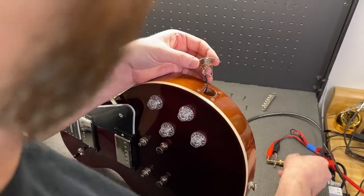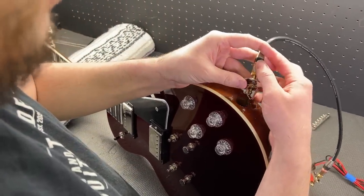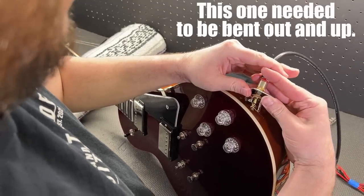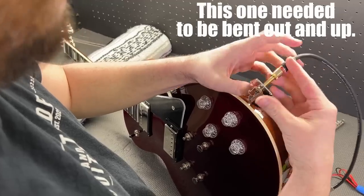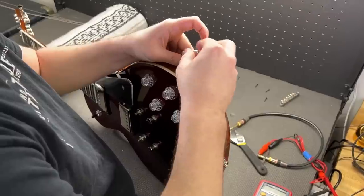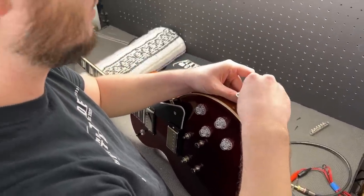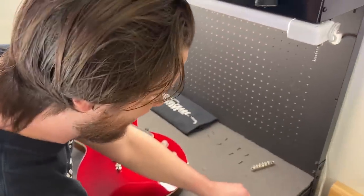Usually what's going on when it doesn't want to seat the cable is that this metal clip is bent too far in, and it makes it really, really difficult to get it to want to sit properly. But that shouldn't happen. That is the one thing about cheaper guitars, is that the parts are a lot cheaper. All right, let's try this again.